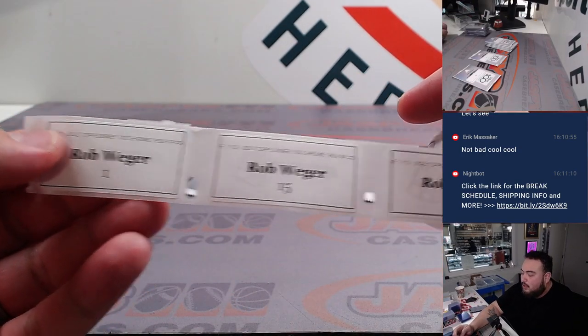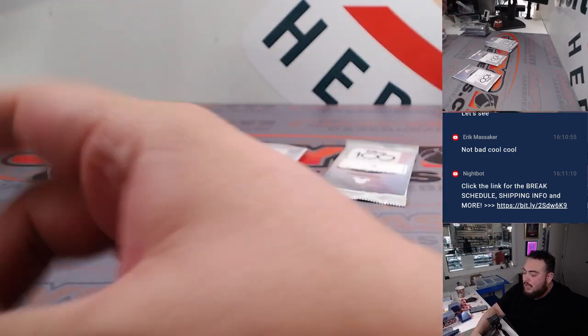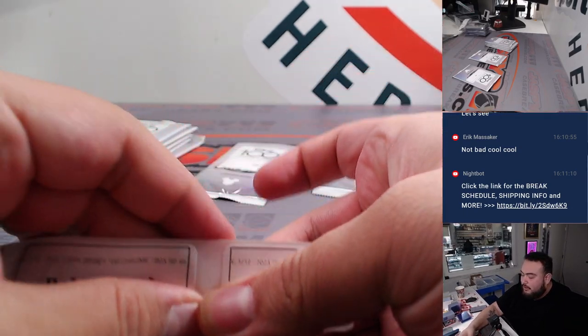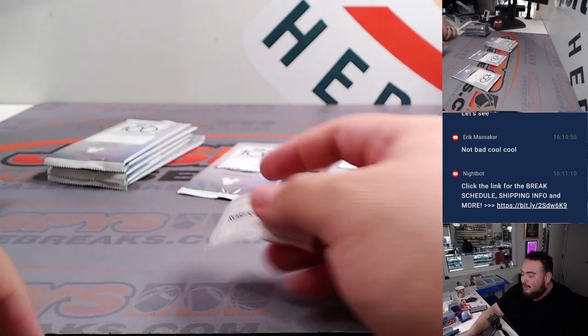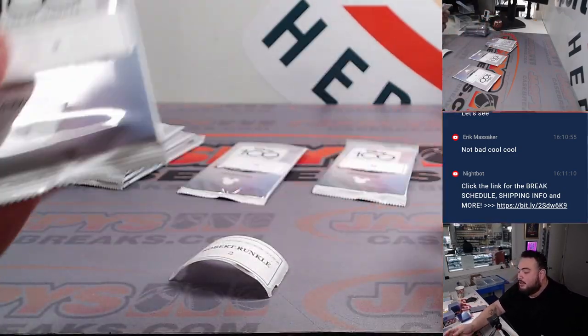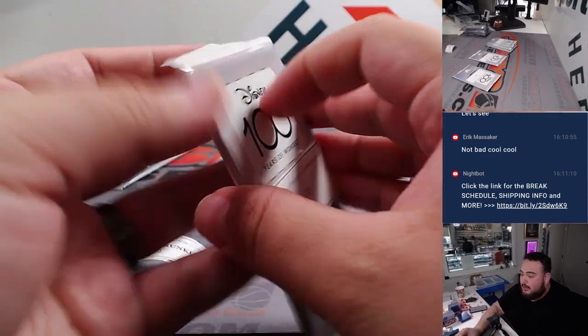Alright, Big Dog, you got 1, 15, 6, 3, 4, 10, and that's it. But we're just going to skip to Rob. I feel like he shouldn't have to wait all the way at the end. We'll just go to him first, and then we'll do the rest of yours there. So, Rob, Robert Ronco, there you go, buddy. Pack 2. Let's get you something nice here, man. Good luck.